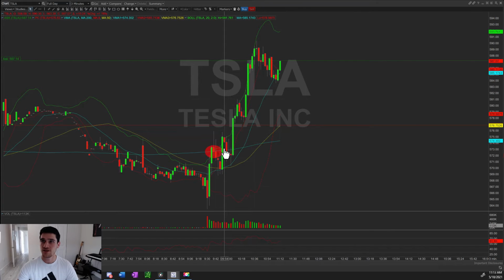I got in here and it broke out, right? Took quick profits, but then it consolidated again. So then I repeated that same strategy right here. And then this is where I got into the trade. This is where the payout really occurred, on this breakout. So that breakout here, the 1006, was the real breakout that I wanted.